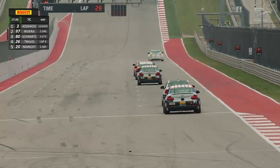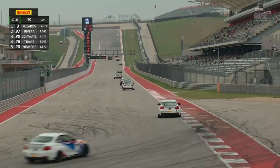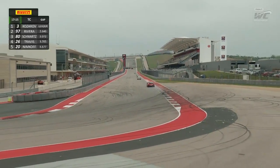Well, your top 3 as they run, it is Vesco Kozarov in his Nissan 370Z from Verdant Racing, Tony Rivera, the Brass Monkey Racing SPL Parts Nissan 370Z, and Johan Swartz from Brewster Hall, West Virginia University. Stick around, more TC action coming up next.